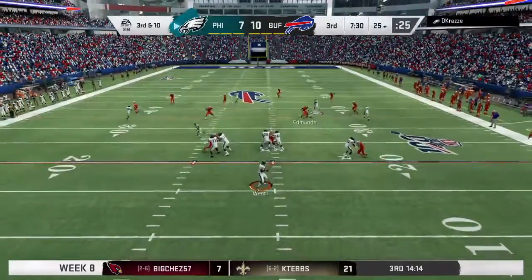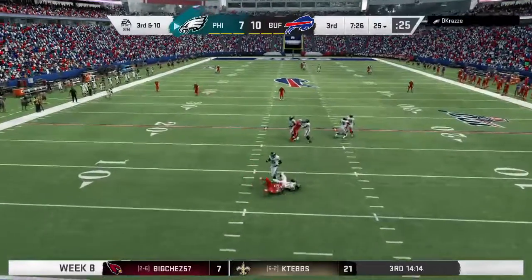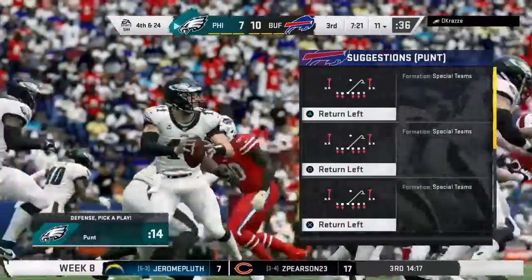Here's 3rd and 10. I would expect to see some pressure here. The pressure drops off as they'll look to throw. And a big loss here as he's taken down. Off the edge, Jerry Hughes gets the sack.